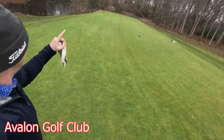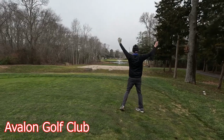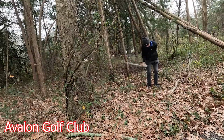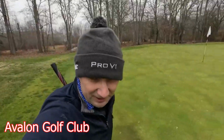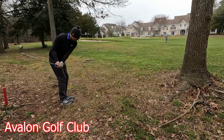We're looking at a par 3, water on the other side of the tee box, water in front of this tee box. There's water all over Avalon. That blue one. No way! Oh, back in it! Got everything on this golf course: the greens, the putting surfaces, the fairway.